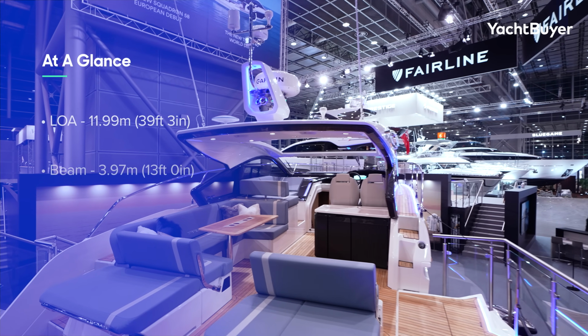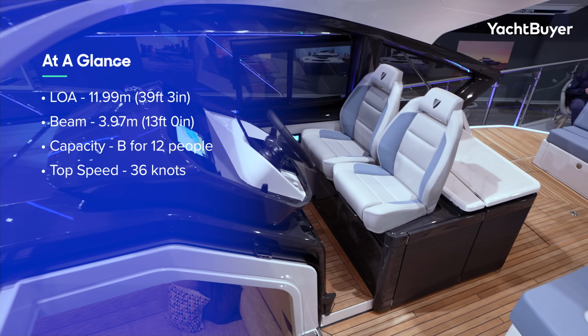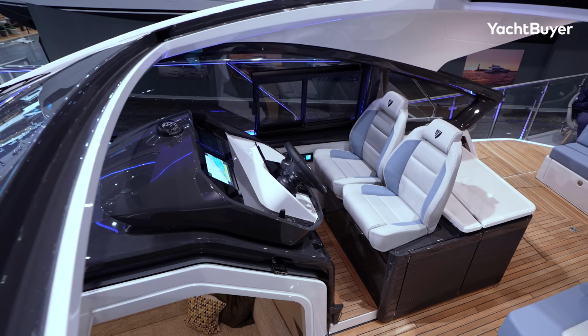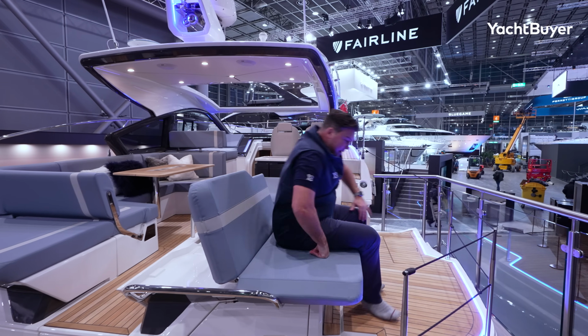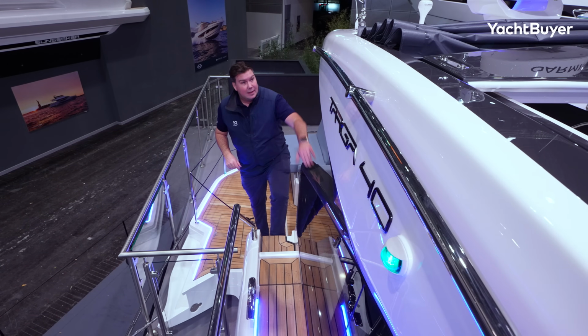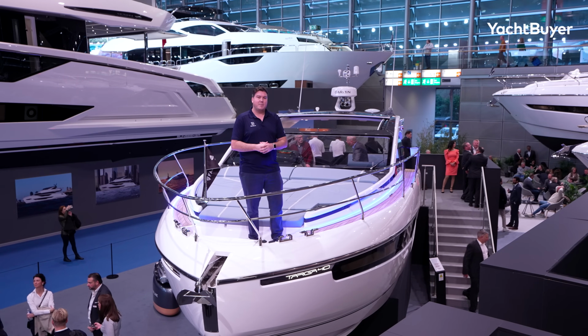Twin stern drives, 2 cabins, 2 bathrooms, a big sunroof, and a very clever cockpit with folding backrests, sliding bits and bobs, a big wet bar, and of course, a balcony on the starboard side. It's even got a tender garage big enough for a 2.7 metre tender. There's a lot going on here. It's a really impressive package.